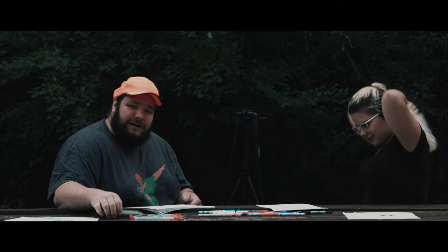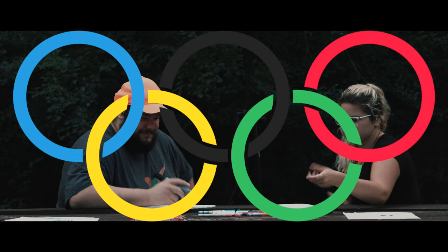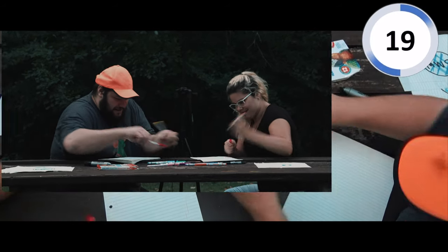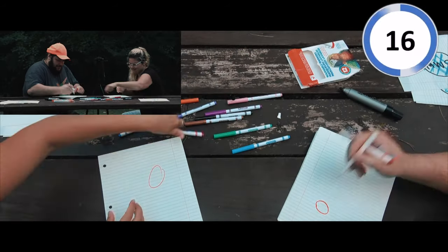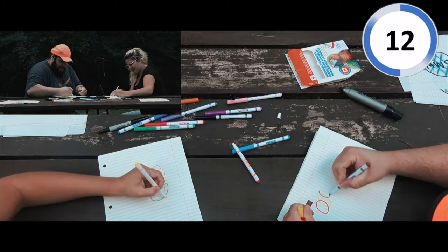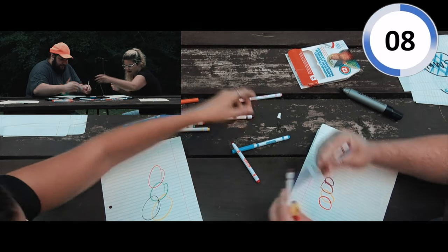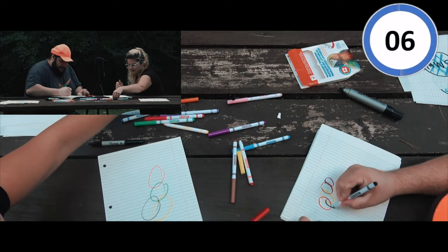Fourth drawing of medium round. Olympics. Oh shit. Don't care if the colors are in order. I don't know if there's this color. 10 seconds. I know there's a black in there. There's always a black in there. Oh god, did I put yellow? I didn't put any.